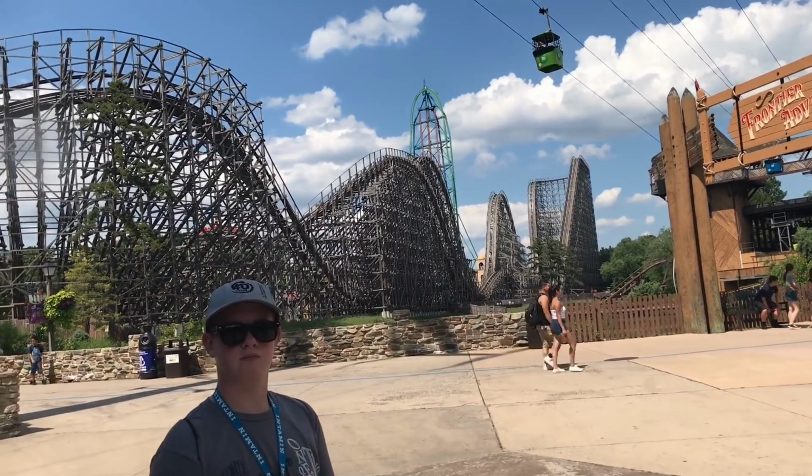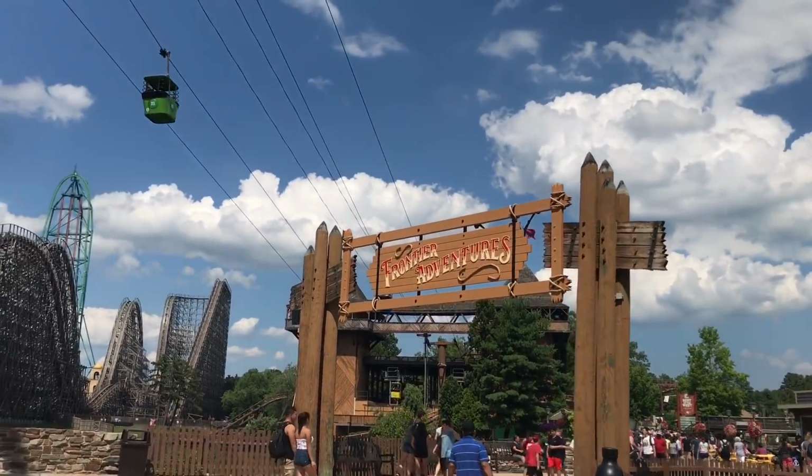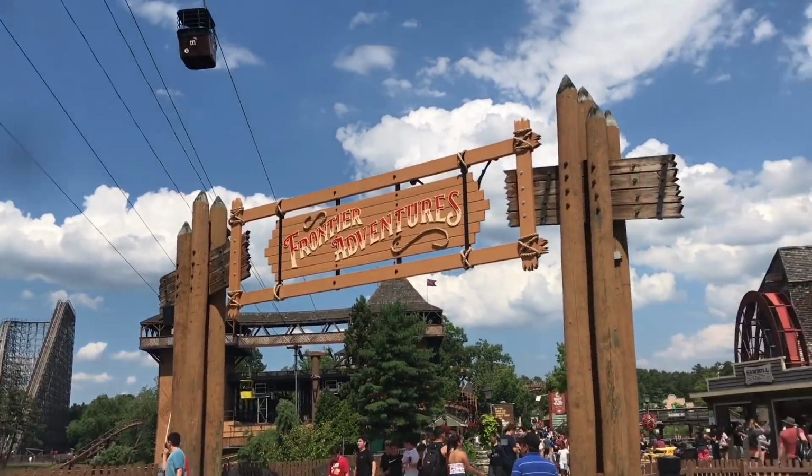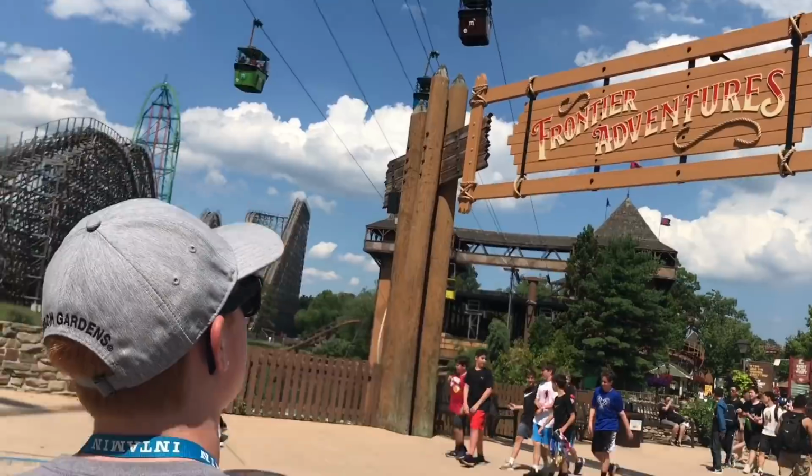We just got through Bugs Bunny National Forest or whatever, and it looks like they have a brand new sign here for Frontier Adventures. It looks really good, fresh and brand new. But yeah, we're here by the Log Flume.